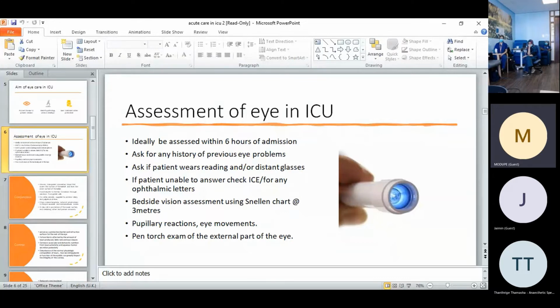And if you're able to just crudely ask the patient to move their eye around, you can do that just to check that cranial nerve 3, 4, and 6 are working fine. And if they're not, then you're a bit more worried and you want to contact the ophthalmologist at that point.